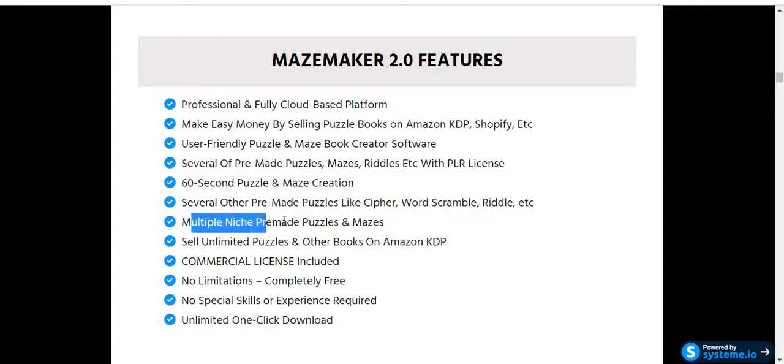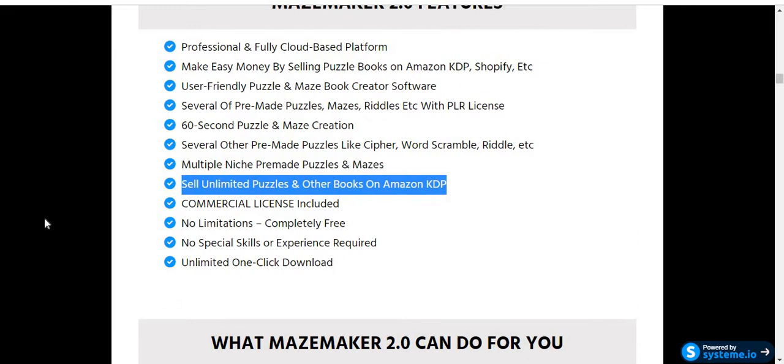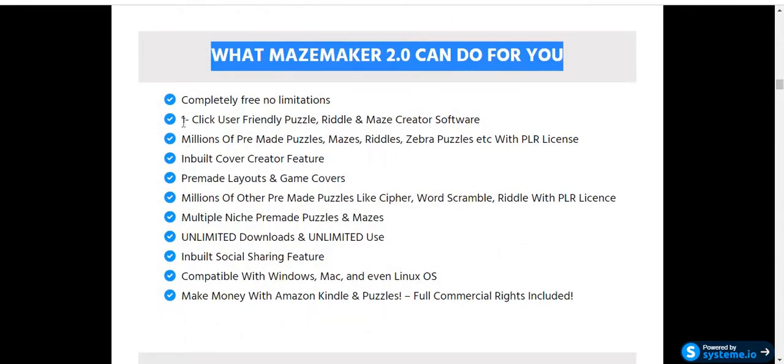Multiple niche pre-made puzzles and mazes. Sell unlimited puzzles and other books on Amazon KDP. Commercial license included. 30 days money back guarantee. No limitations. Completely free. No special skills or experience required. Unlimited one-click download. Okay guys, what can MazeMaker 2.0 do for you?